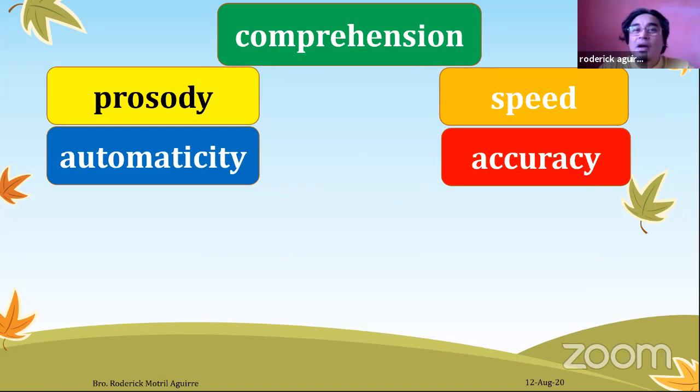So what should we do? That is called remediation. But remediation is teaching them beginning reading skills. We have to go back. Only that it's not the same materials preparation for students like this. We call them adult beginning readers.